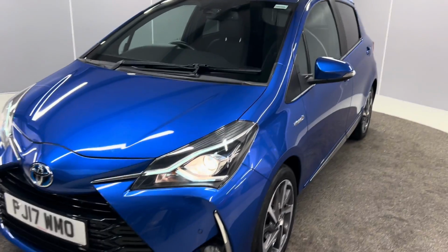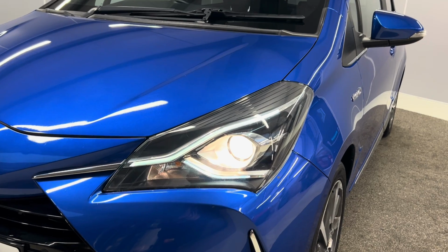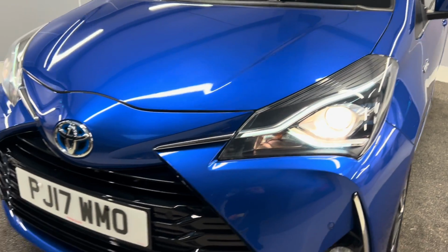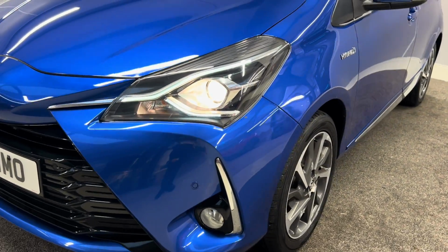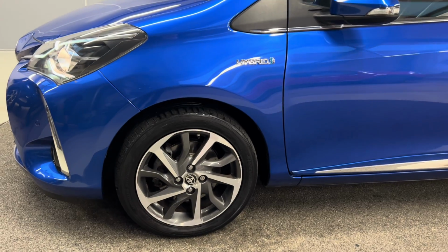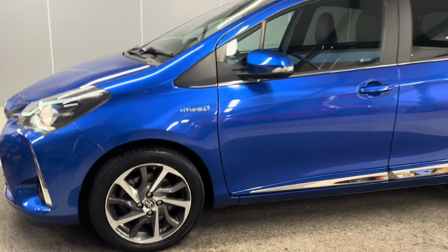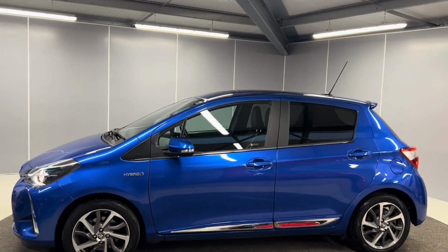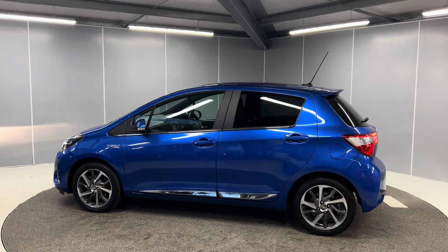So to start off with, we've got the LED daytime running lights along with the projector headlights. We've also got the nice looking black grille along with front fog lights and parking sensors as well. For the wheels, we've got 15-inch double spoke diamond cut grey alloy wheels, which are all in great condition. We've got the body coloured door mirrors and door handles on here as well as rear tinted glass.